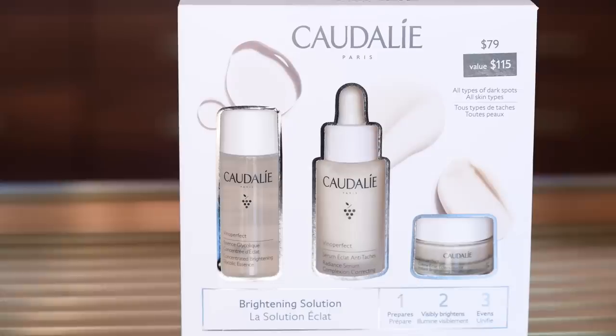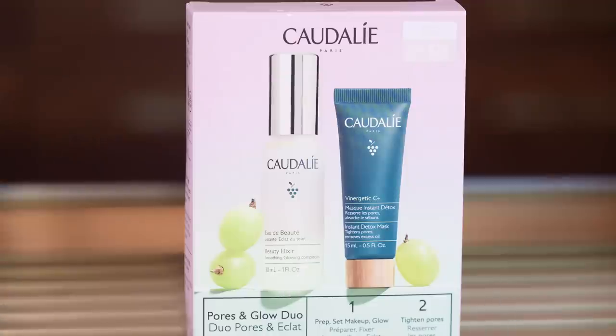Totally. Okay, I gotta tell you guys, I have been using their Vinergetic C Mask Detox, and I'm obsessed with this. I have a large one open. I'm not going to open this up because I have a large one open already in my top shelf section of where I get ready. It is a clean formula, to my standard, which is pretty crazy. When I call it clean, it's clean, clean, clean, clean, clean, and effective, really nice. It's one of my favorites.